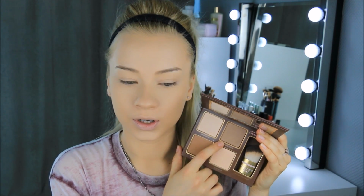Moving on, this part is the bronzing and contouring part. I love the Too Faced Cocoa Contour. I use it every single day of my life. And the one I use is the medium cocoa, which is for lighter skin.